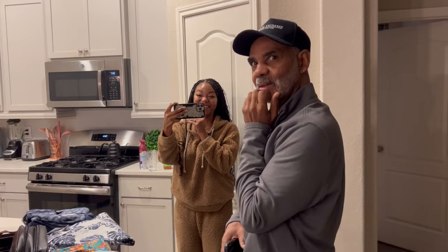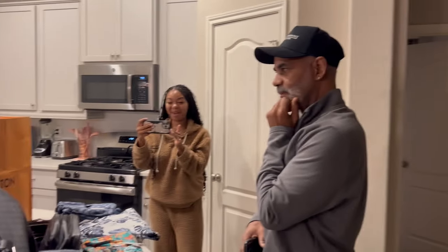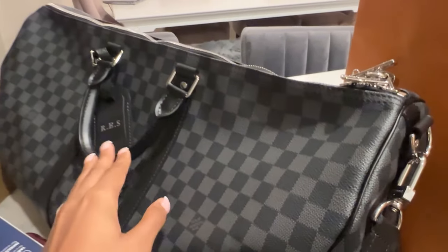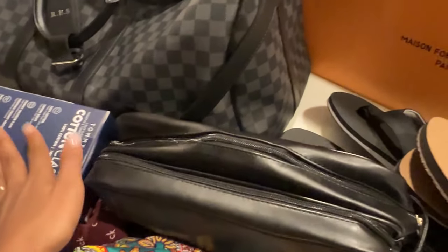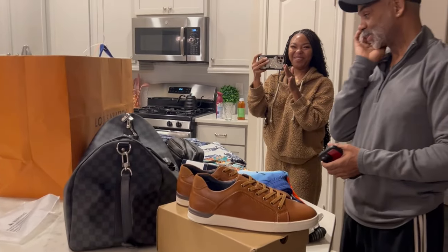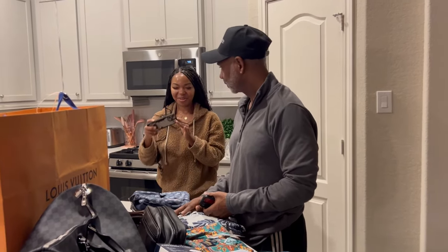No, we're not. Yes, we are. We are, Daddy. Where are we going? We're going on a trip. It's a surprise, but we've got you all packed. Wow. You've got your bag with your initials, so now you have a duffel bag. You've got all your clothes: undershirts, pajamas, toiletries, shoes. Okay, so go through your clothes.